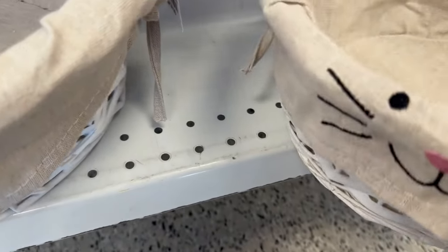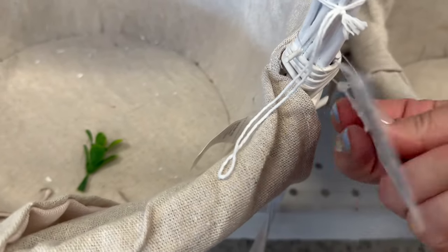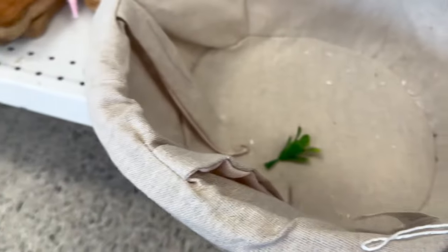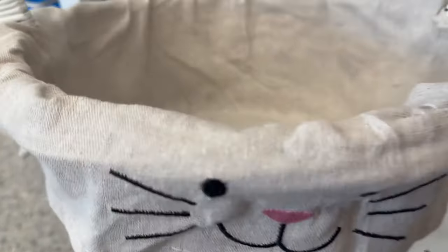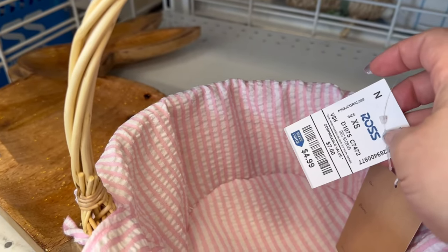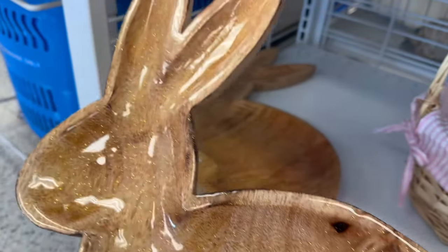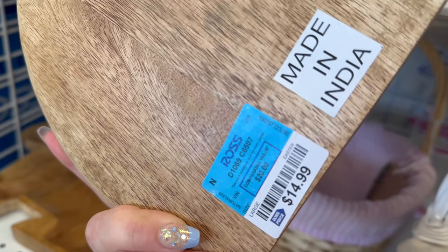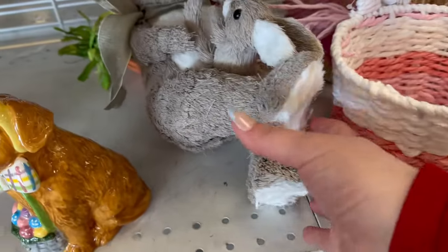Oh, $6.99. That's a good size basket. And then you got this bigger one for $8.99. So you could stuff all kinds of little goodies in there. Maybe if you don't even want to use it as a basket, use it as a nice display. Stuff a nice throw blanket in there. And then you got this one for $4.99. Now this is almost like a charcuterie board. For $14.99, it's pretty solid, and it's got like glitter inside of it with a polish.